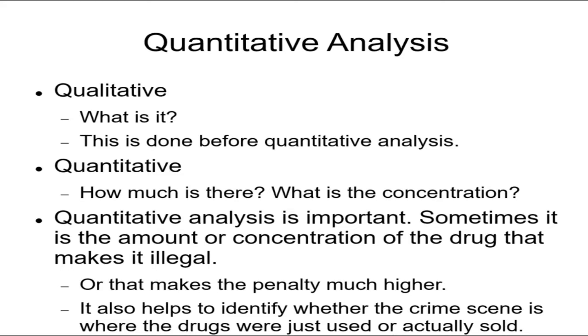So there are two things we have to know. One is the qualitative analysis, which is identifying what this drug is. We certainly have to know what it is. It might be a harmless thing like sugar. So you have to have a qualitative test. What is it? But we also have to use a quantitative test. We have to know how much of this stuff there is.